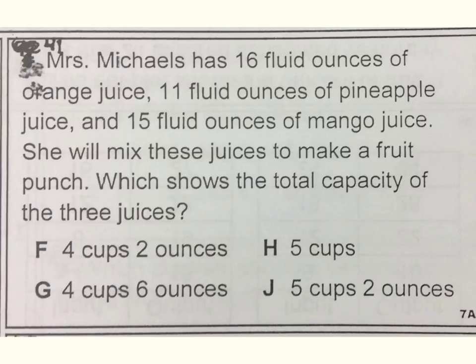Number 41. Mrs. Michaels has 16 fluid ounces of orange juice, 11 fluid ounces of pineapple juice, and 15 fluid ounces of mango juice. She will mix these juices to make a fruit punch, which shows the total capacity of the three juices.